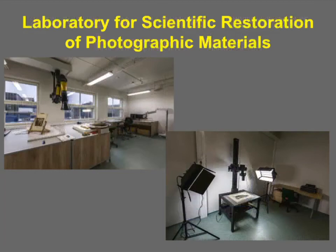And at last, a few words about the laboratory for scientific conservation of photographic materials in the State Hermitage Museum.